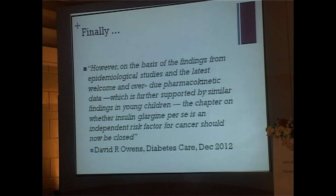So the chapter on whether insulin glargine per se is an independent risk factor for cancer should now be laid to rest and closed.